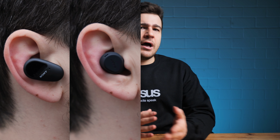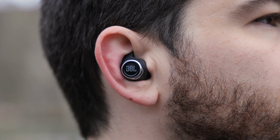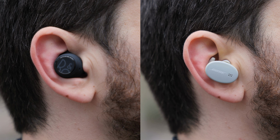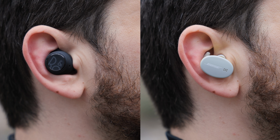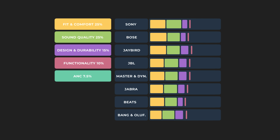Sony, Jabra, Master Dynamic, and Beats were above average at best. JBL was a bit worse, but still acceptable. If you care about noise cancelling, we would not recommend the Bang & Olufsen or the Bose. Their transparency modes aren't very good, and both don't even feature active noise cancellation, which is a shame for this price. These results change the leaderboard as follows.